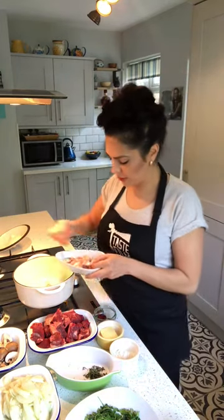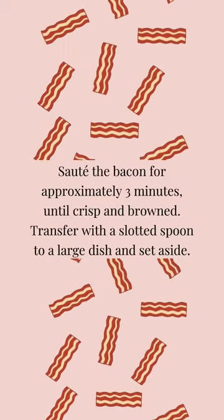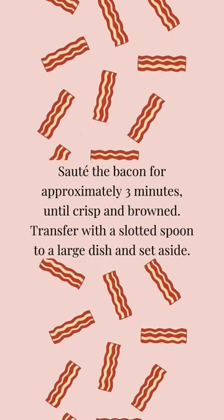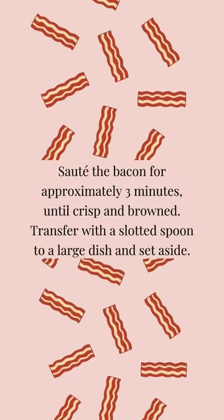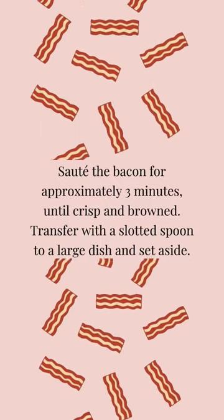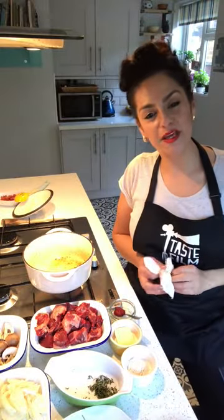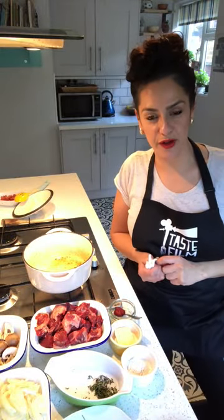And then fry off your bacon. Saute the bacon for approximately 3 minutes until crisp and browned. Transfer with a slotted spoon to a large dish and set aside. Okay, so we've got our bacon to the side and we are now ready to fry our beef.